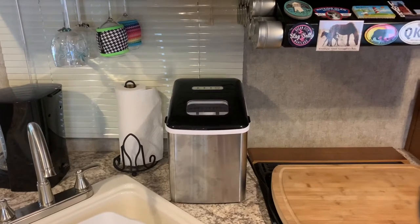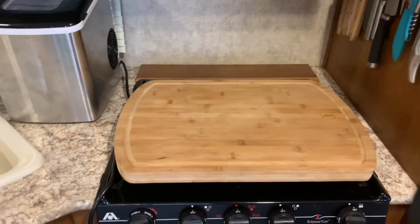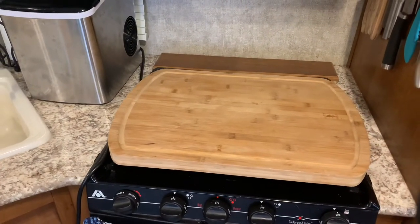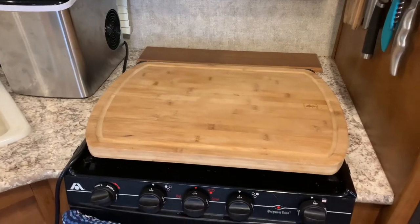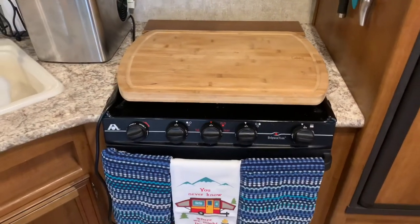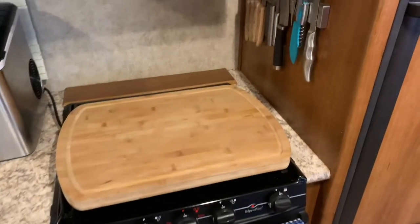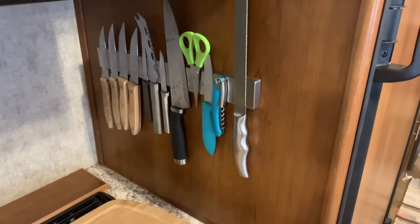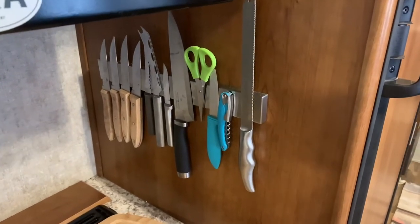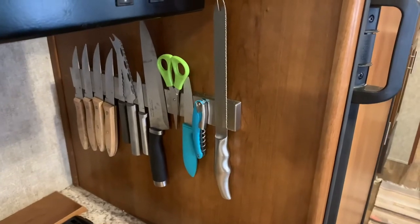My wife purchased this large butcher block cutting board from TJ Maxx, I believe, which actually doubles as counter space, which we use. We put it right on top of the stove and oven here. We prepare our meals, we cut our vegetables, and we also found this really handy magnetic knife strip, which we put on the side next to the fridge. It saves a lot of drawer space, keeps the knives away, and we've never had a problem with them falling off in the middle of a trip.